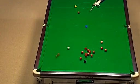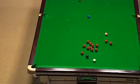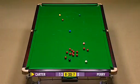It was all about the pot. Okay, to flick the red like that and finish on the black. A little bit of good fortune, but it deserved it after the pot.